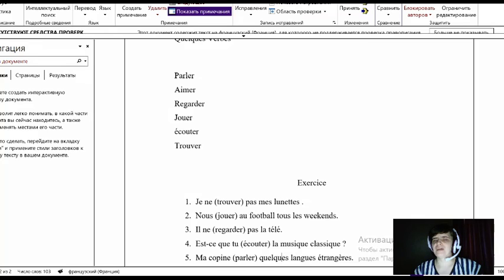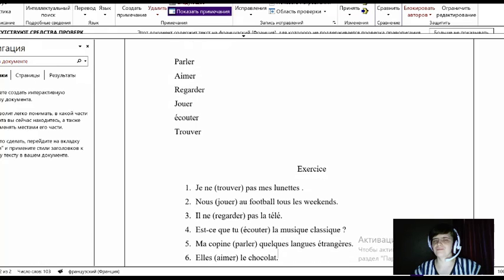Ma copine parle quelques langues étrangères. My girlfriend speaks several foreign languages. Parle is the ending E. Elles aiment le chocolat. They, girls, like chocolate. Yes, ENT is our ending, and of course we remember that it's not pronounced.